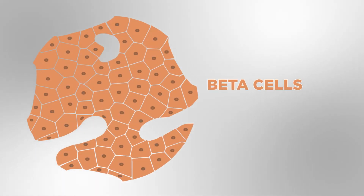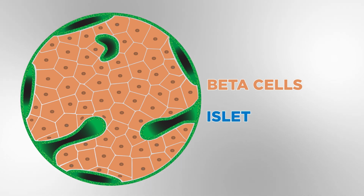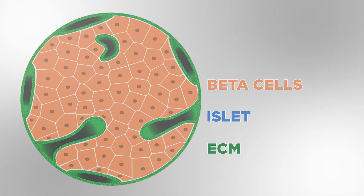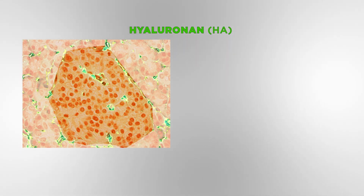The cells that make insulin, called beta cells, are in structured environments called islets in the pancreas. Islet structures have their own specific ECM that's different from that of other tissues. And one of its main components is hyaluronan, or HA. Here, the highlighted area indicates the islet periphery, and you can see an islet with its normal ECM surrounding it and within the islet.